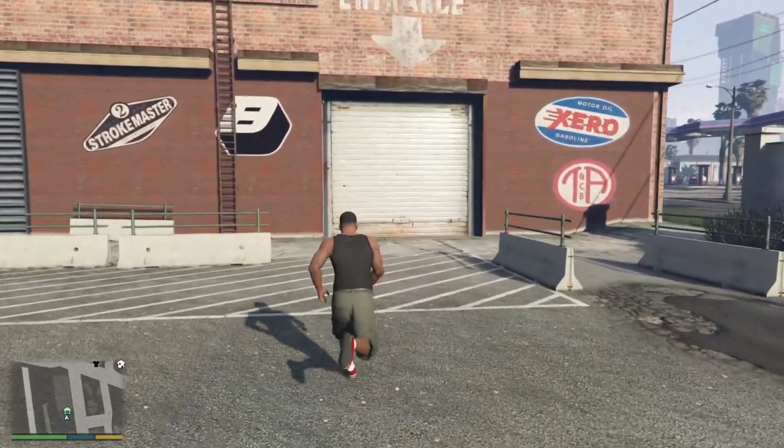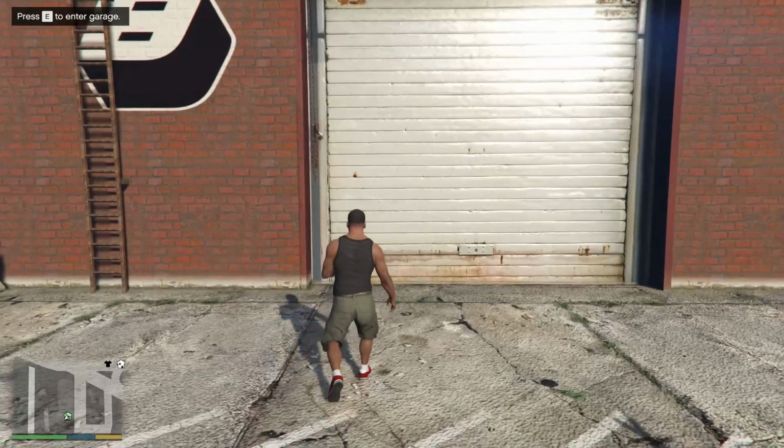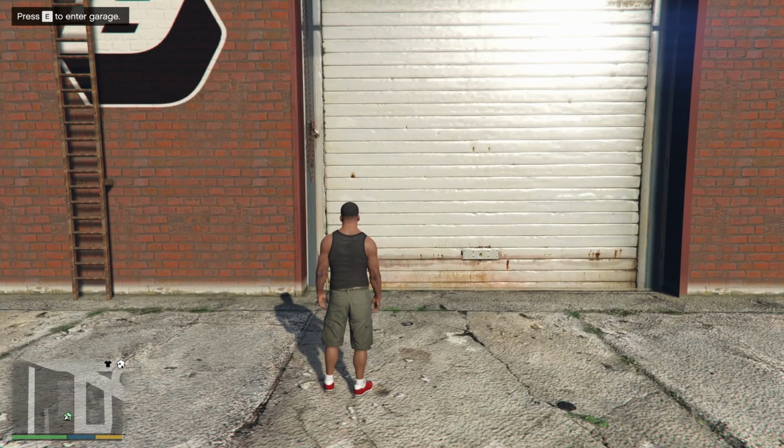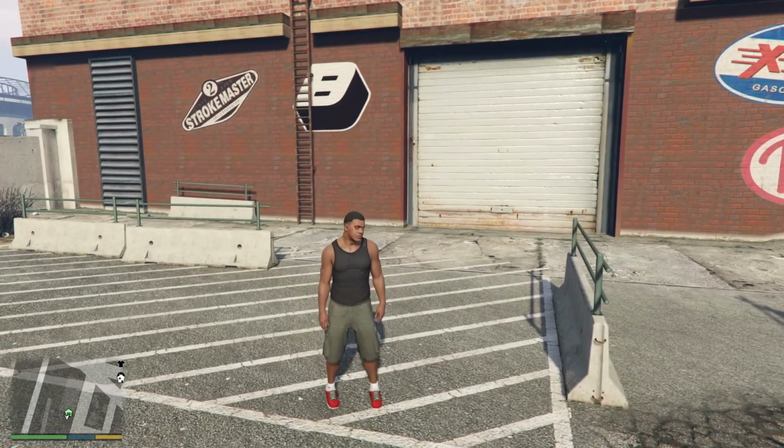Now I am at the same location, so let me get closer to the garage, and here you can see I'm getting the option to press E to enter the garage. But in case you haven't purchased the garage before, you need to purchase it first. Once you purchase the garage, it's time to purchase some cars now.